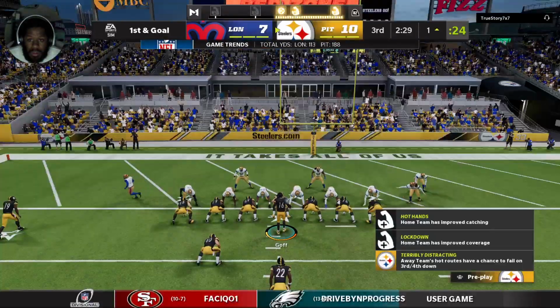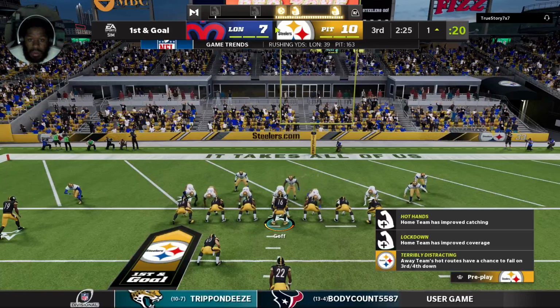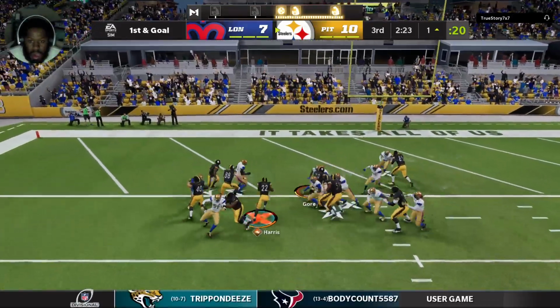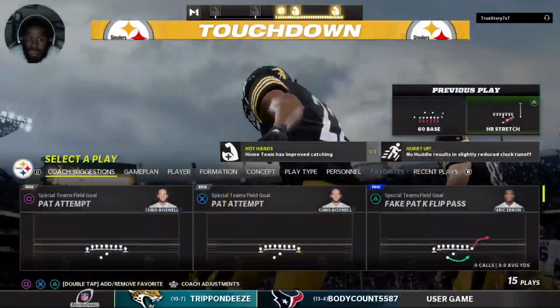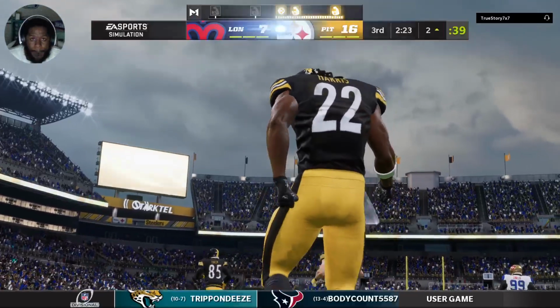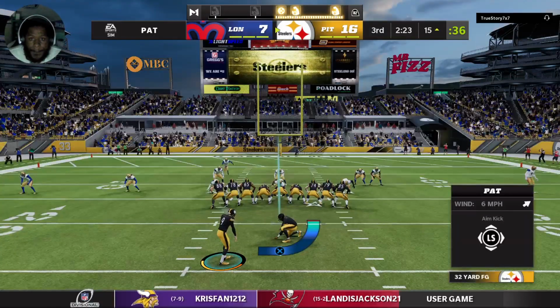So the ball's moved to about the 1 after the penalty. 1st and goal. Harris will score. Touchdown, Steelers. That almost looked too easy, and I think thanks goes to the offensive line for making it look easy. Yeah, I agree with you totally on that one.